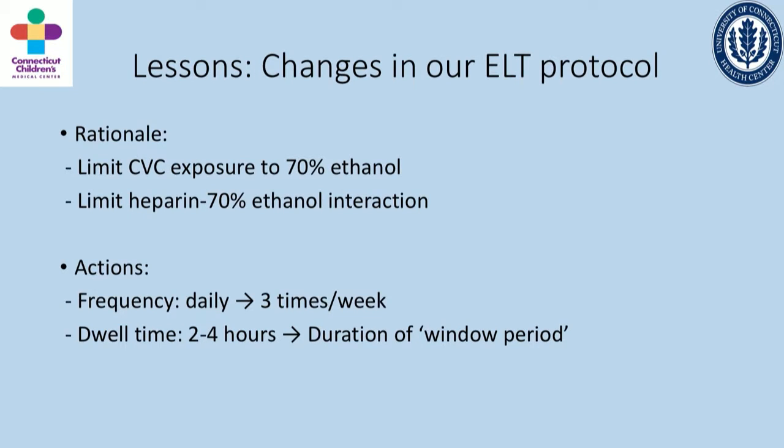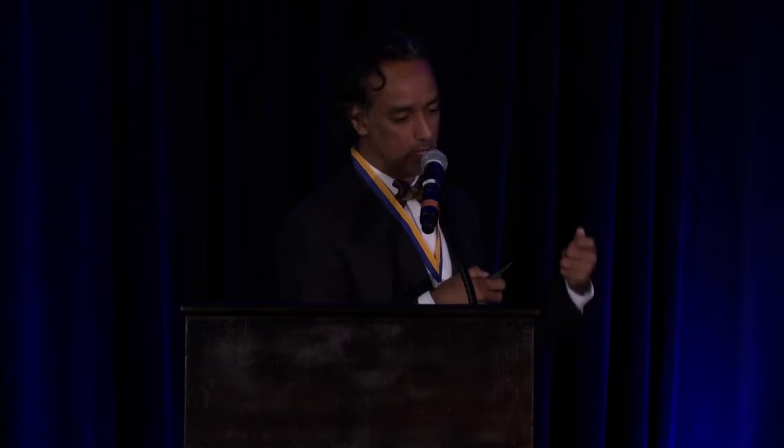So we did learn lessons from our ethanol lock therapy protocol. We did realize that it was probably too aggressive. So we wanted to make changes, and the rationale was that we want to limit exposure to 70% ethanol. And the other thought was that there is probably interaction between heparin and ethanol, and the separation is only maybe half an hour, 1 hour, and the flush is only 10 mLs of normal saline. So we were sure that there was some mixing.